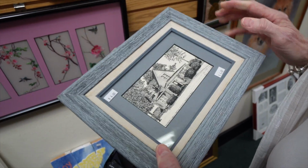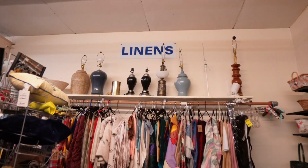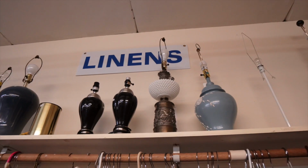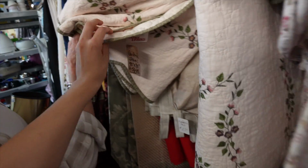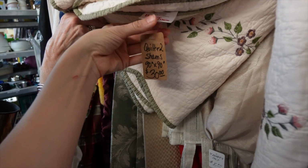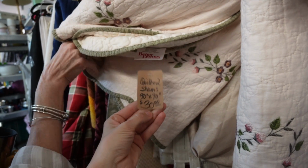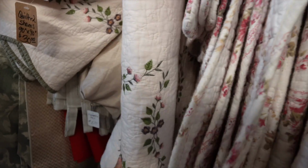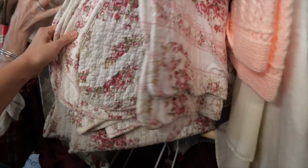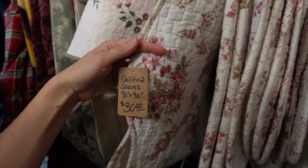No. But what if you painted this black? Oh, okay. Look at that lamp over there. Look at this. That's what I need. No. You already got yours. Better Homes and Gardens. I mean, it's not like it's old or anything, but it's really cool. You might not be able to get it anymore. This one's so pretty too. They're both coming home with us.